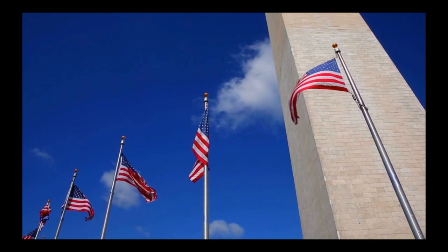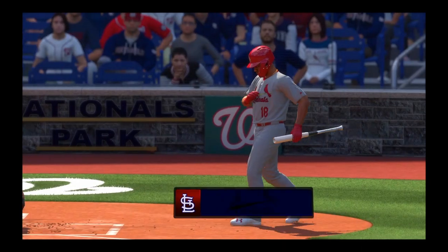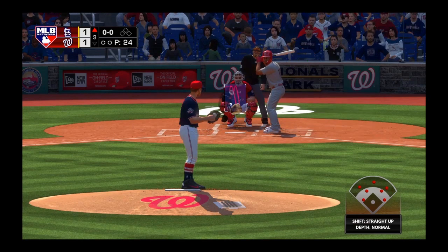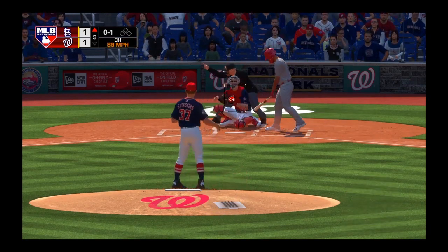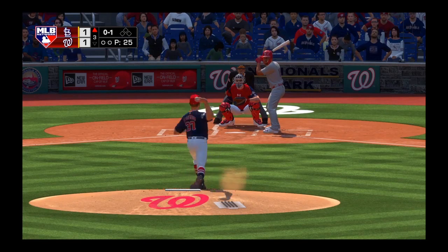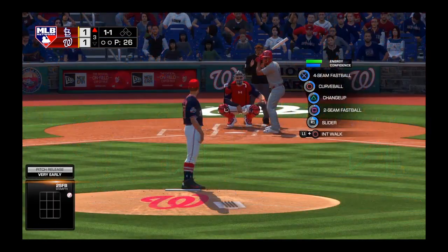Welcome back to baseball on MLB Network from Nationals Park in D.C. Set to go now in the third. So here now is the pitcher, Carlos Martinez, as we are all set to begin the third inning in this one. There's a changeup over the outside corner. That changeup came in at 89 miles an hour. You know a guy throws hard when his off speed is in the high 80s.